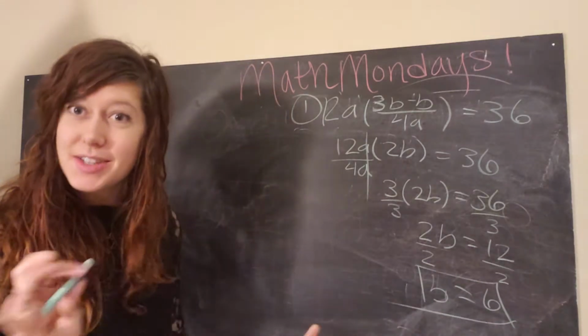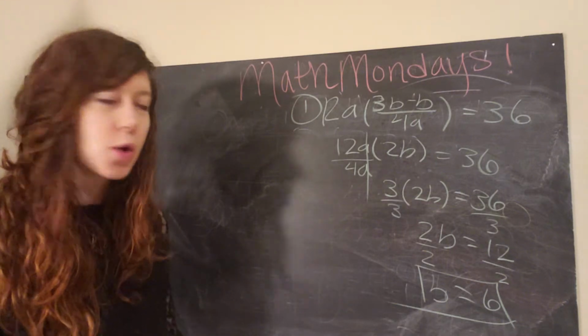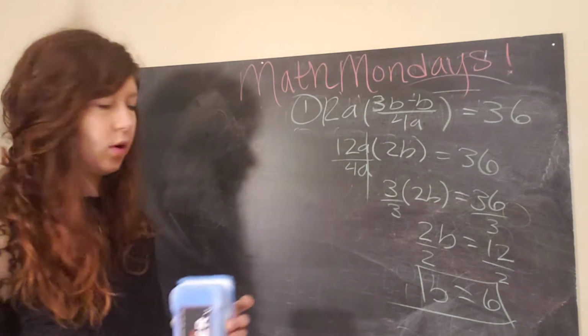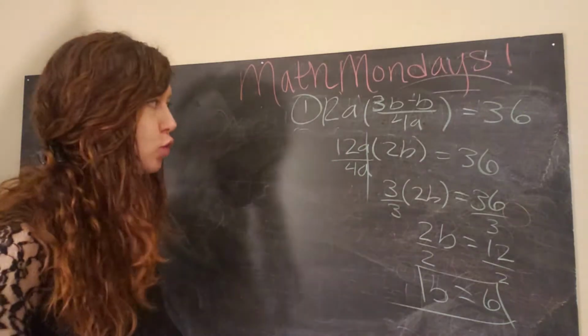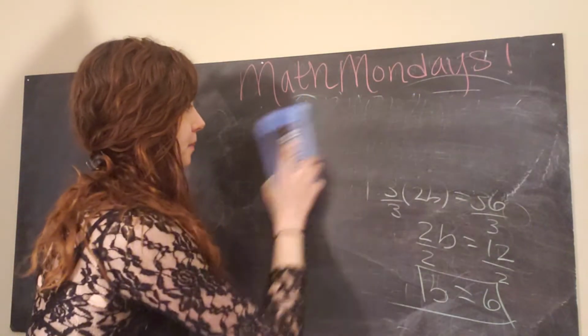All right, not so bad. Cool, so that is our green problem, where we're dealing with a little bit of a tricky situation with two variables.